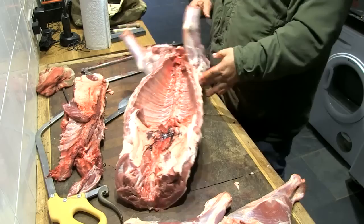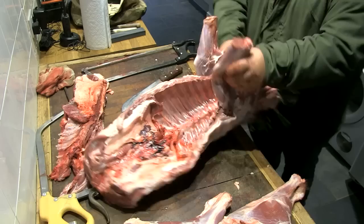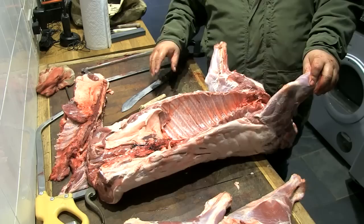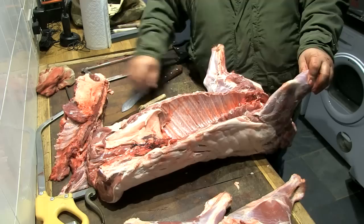So is there a natural level along the ribs when you go? Yeah. So you can take them as short or as long as you want. It depends on what you would like to leave on the loins. Obviously, everything that comes out from the loins is on the tail of your loin, but you wouldn't class that as loin meat. You wouldn't class this as loin meat, but it's good meat.